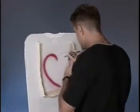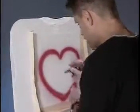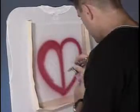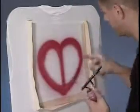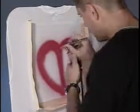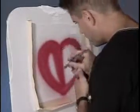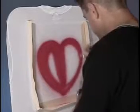Again, as with all the designs that we've got, you want to take your red and follow the contour of the heart. The thing that I like to do is I'll actually contour the heart around the edges, and then I'll cut straight down the middle. And the reason that I do this is I'll build up the color kind of like in a teardrop shape, which is, again, the common shape of this side of the heart. And I'll do that on the other side.